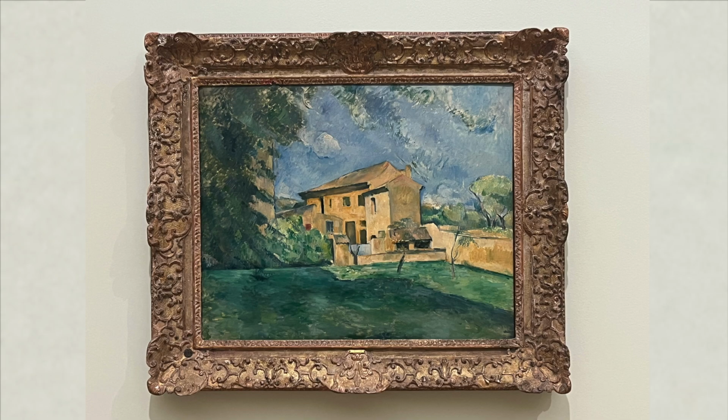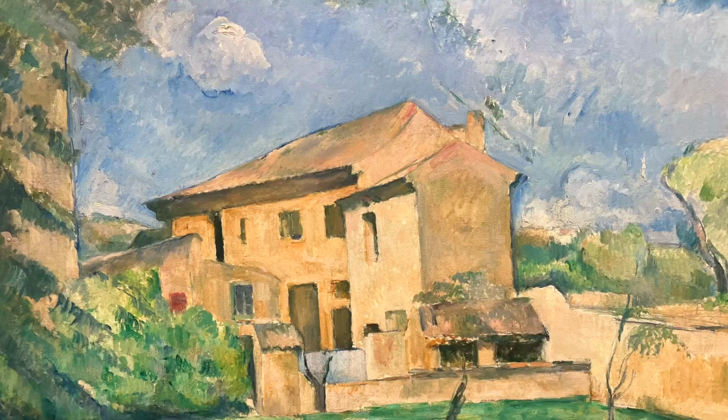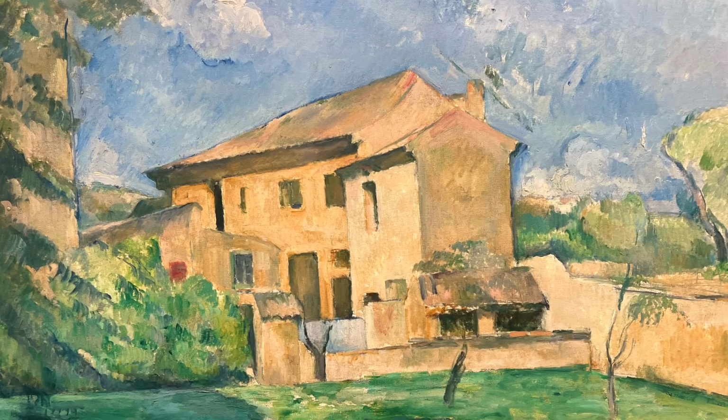Here we really zero in and we zoom in and focus on Cézanne at his country estate. This country estate that was called the Jas de Buffon. All of these paintings were painted at the Jas de Buffon.